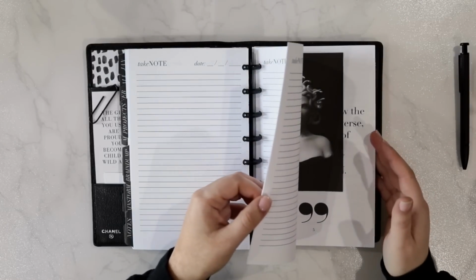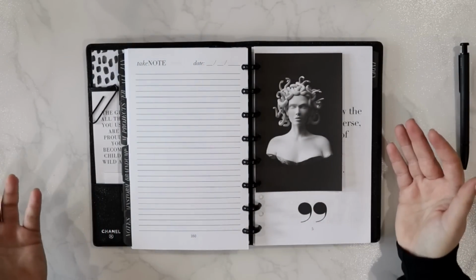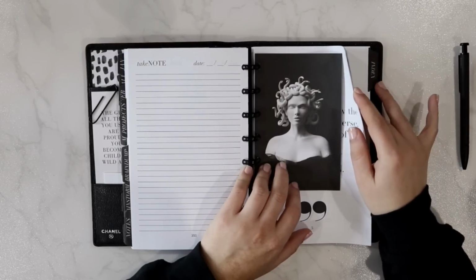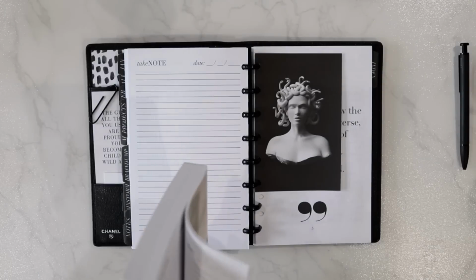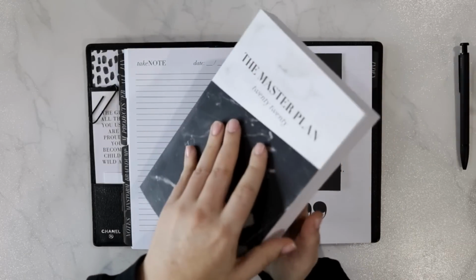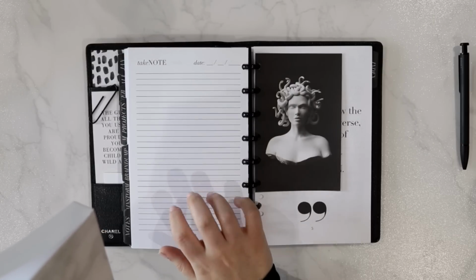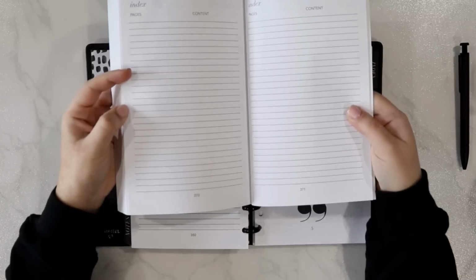One thing I actually do not have in here is the final part of the master planner, which are the index pages. Although you can see the index thing here, I'm not actually using this as a real index. Let me pull out another planner to show you. Here we go. Let me show you guys what the index pages look like if you're interested. This is the printed and bound master planner, but it also comes in print on demand inserts. So here is the index.